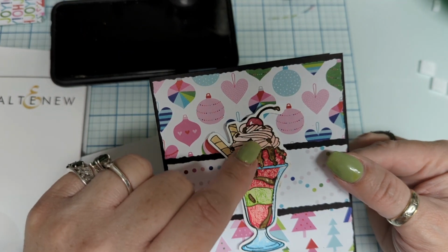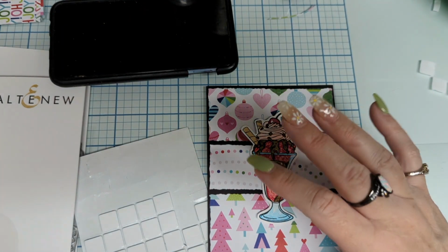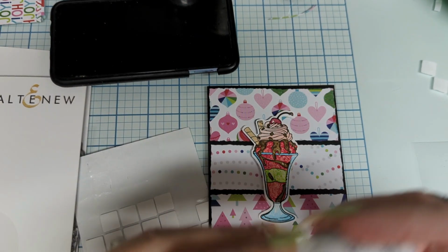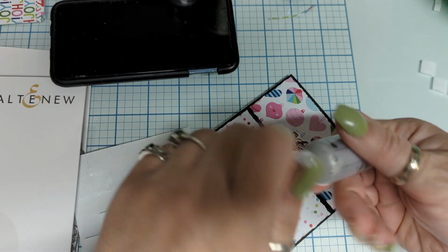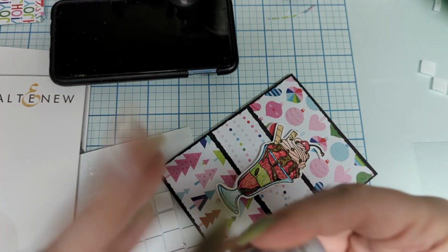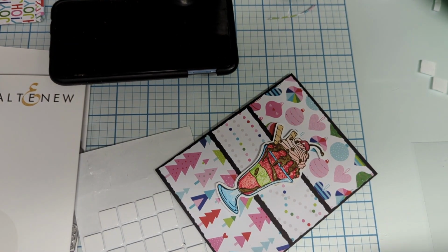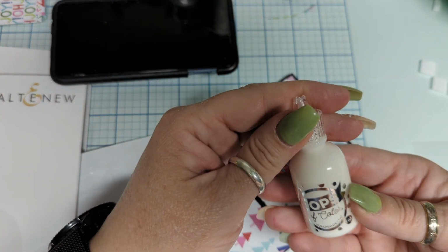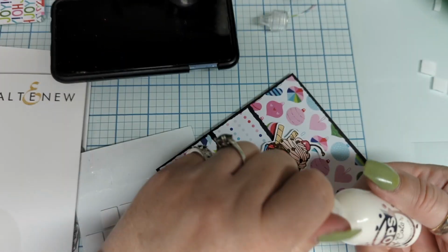Oh my goodness. I almost wanted to do something shiny in my topping, right? Because it's whipped cream. It's supposed to be fun. Maybe not silver. Ooh, you know what I just got? I just got white pops of color. It's so new, you guys. Look, I haven't even used it yet.